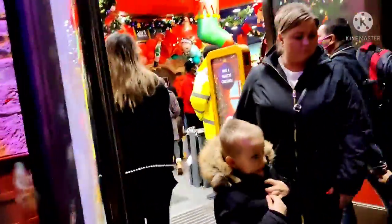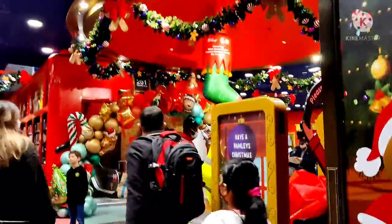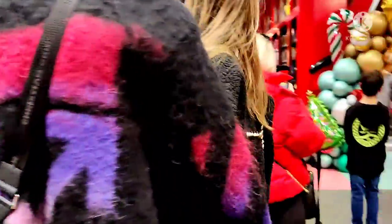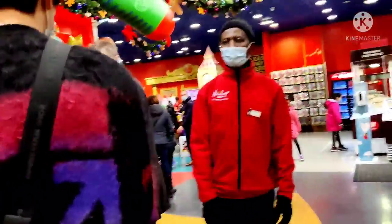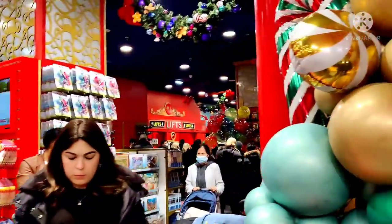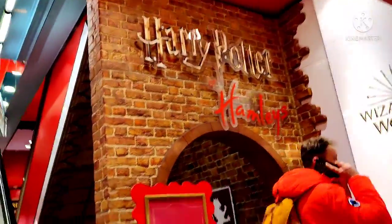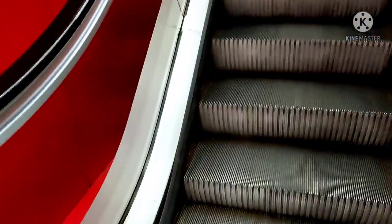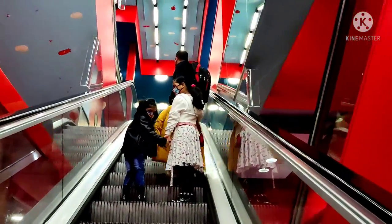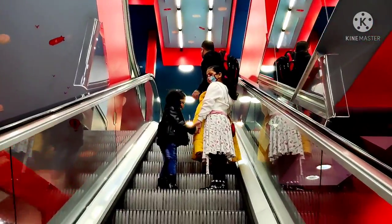Now we're going to one toy store. This is a Christmas toy store. It looks so beautiful. I really love it. It's all made out of red color, red jacket, red painting. I really love it. There are a total of 5 floors and there are so many toys. In the 5 floors there are only toys, no clothes. I really love this shop, but me and my little sister are going to the first floor. You can see me and my little sister over there at the top.